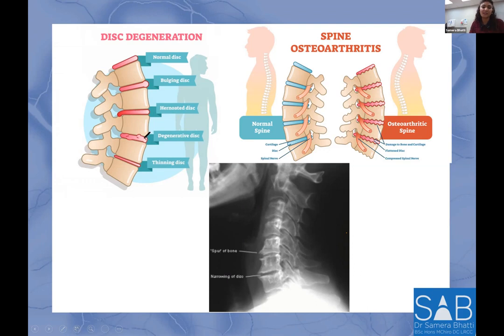Degeneration is basically another way of saying wear and tear. This is where the disc will start wearing. As you can see, instead of having round, smooth edges around the disc, it now has ridges, and it's not as smooth a structure as it was. That causes dehydration in the disc, which means you get a reduction in disc height, and it starts thinning the disc down.